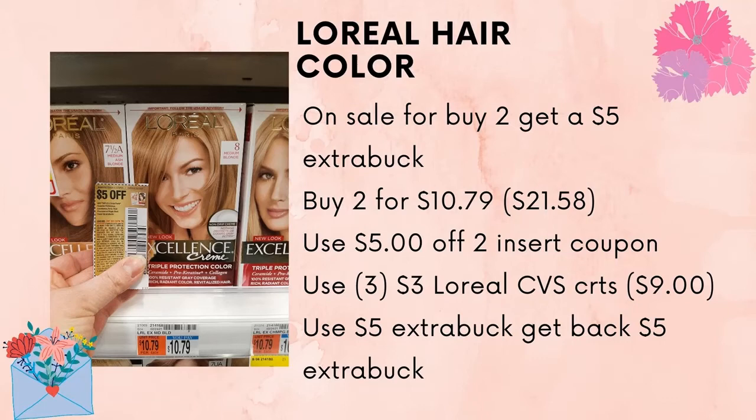So these are on sale for buy two, get $5 in Extra Bucks. They're $10.79 at regular price. Picking up two will bring your total to $21.58. We have a $5 off of $2 insert coupon. And then I had three $3 L'Oreal CVS CRTs and all three of them applied. So that took off another $9. I rolled $5 in Extra Bucks and that made my final cost $2.58 or $1.29 each.